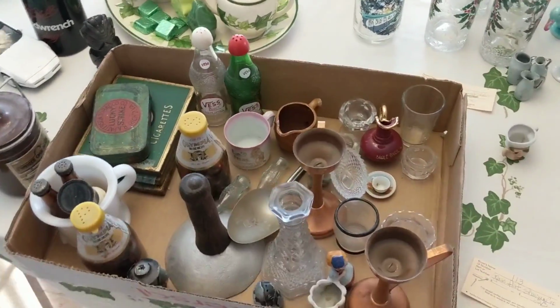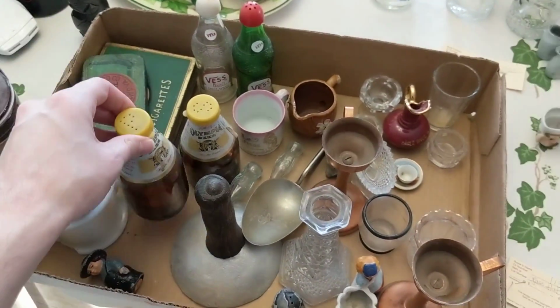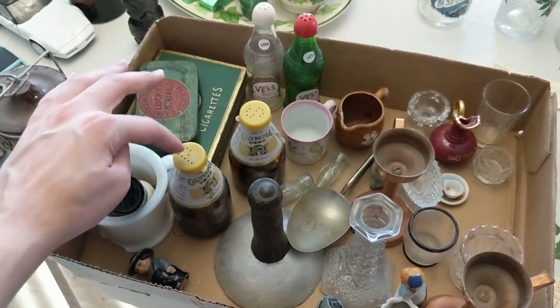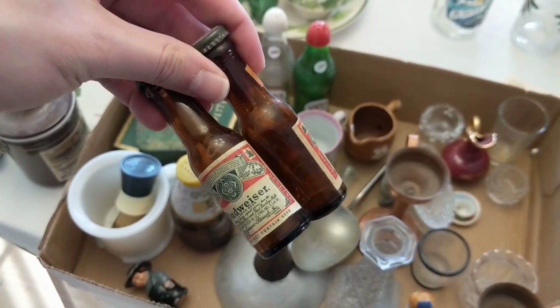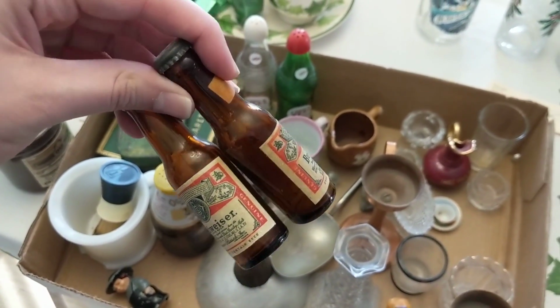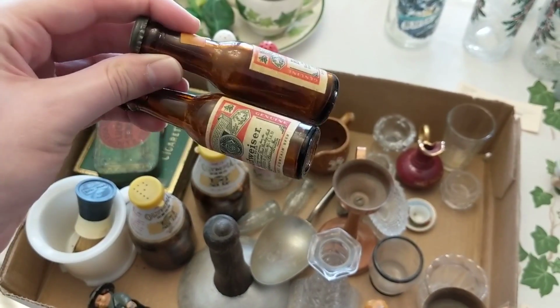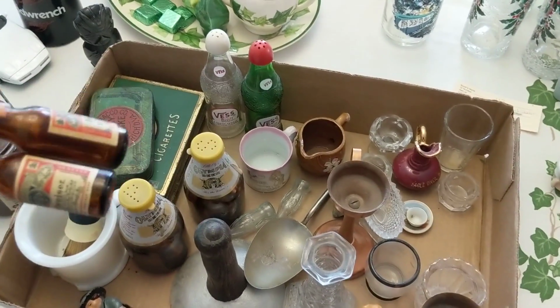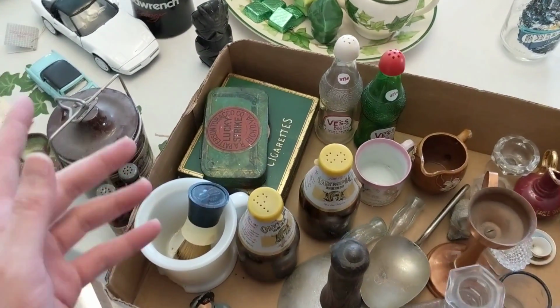Anyways, moving on to the rest of this, we have an Olympia beer salt and pepper shaker in this amber glass. That's cool. We'll look those up. Then we have some Budweiser salt and pepper shakers. I've sold these before. They're not that old. The ones I've sold before even had the original paper box, and they sold for, I think, like $8 or $10.